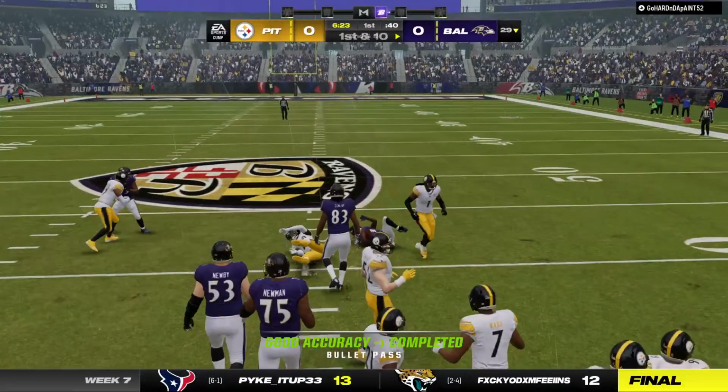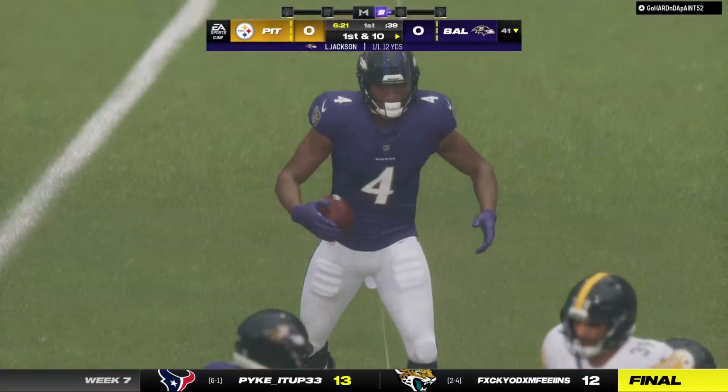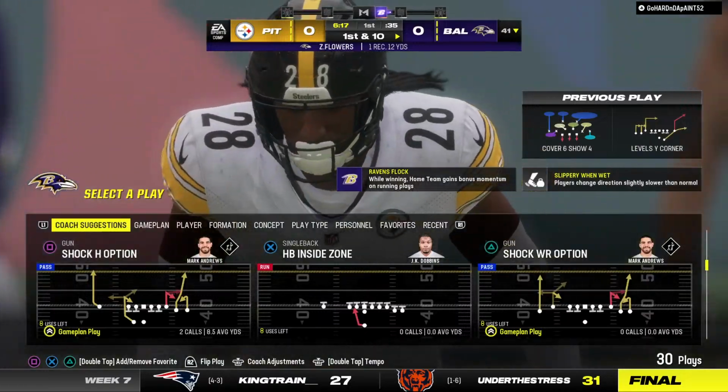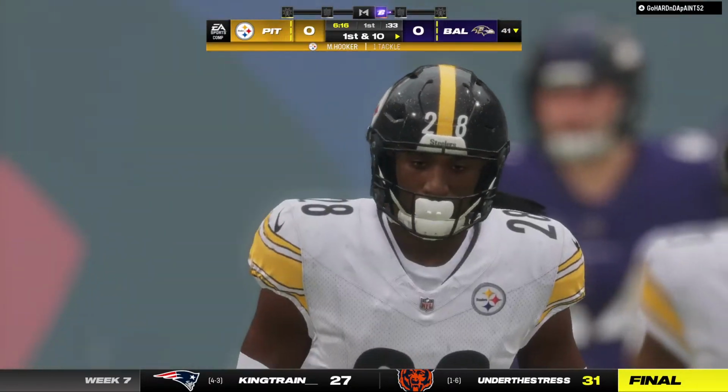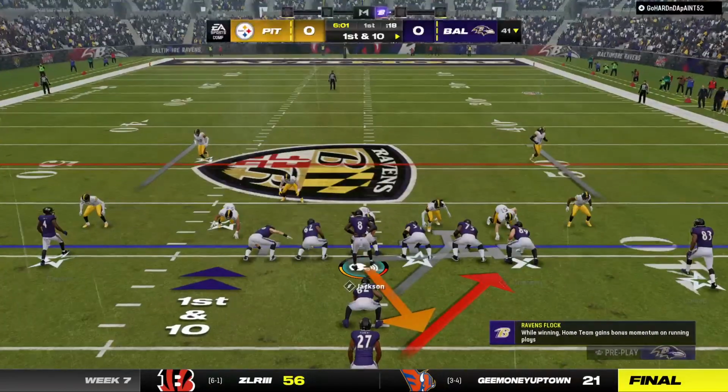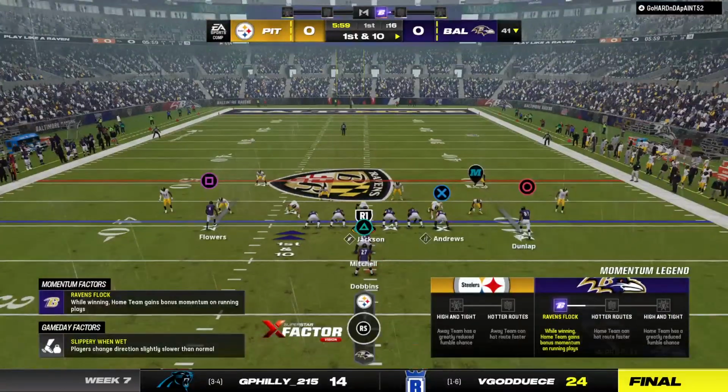The throw over the middle, taken in. And they get him down, but not before he takes it across the 40-yard line. 12 yards to pick up there. Good for a Raven first and 10 at the 41-yard line.